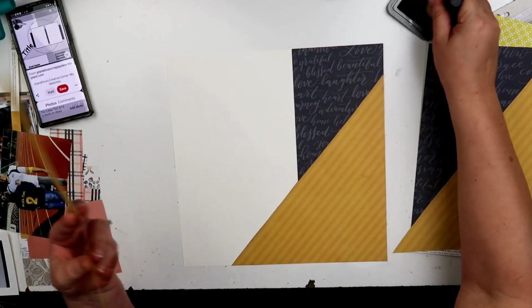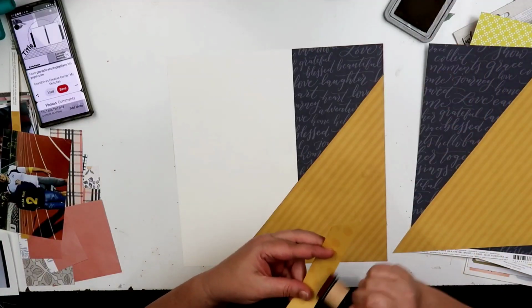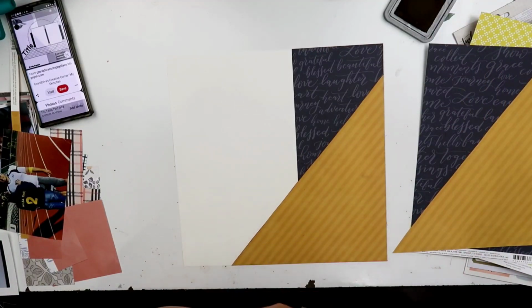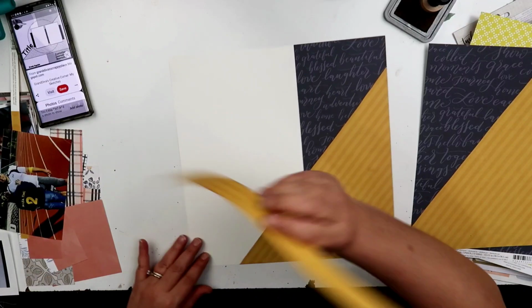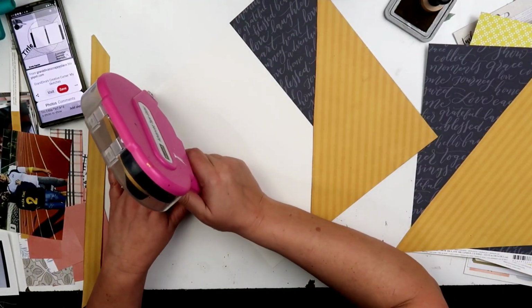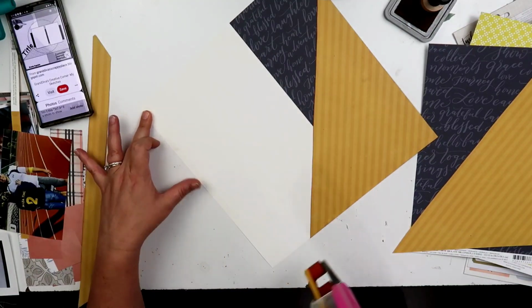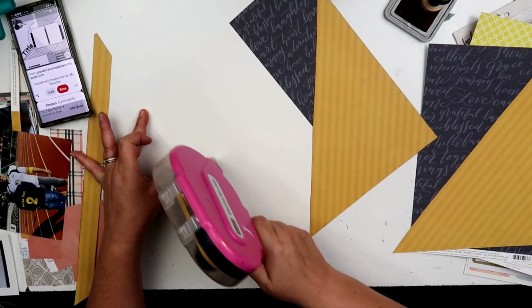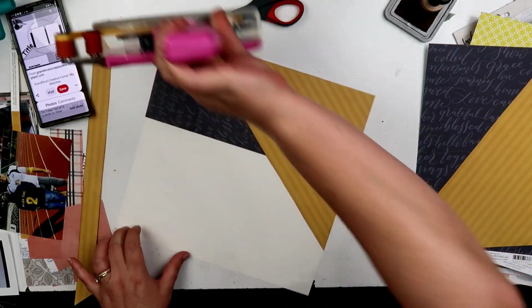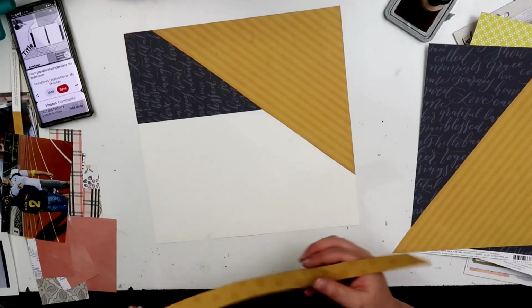I'm gonna probably have to turn this off and go find stuff because I added all this yellow and nothing in that bag had yellow on it. So I'm gonna need to find some stuff to embellish with. I did like the wood veneer though, but I'll probably need more than just that wood veneer to embellish with. Right?